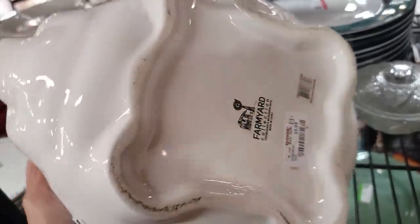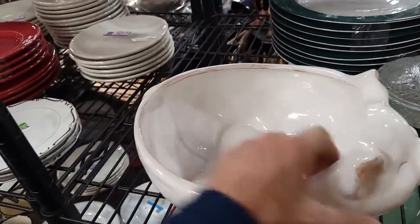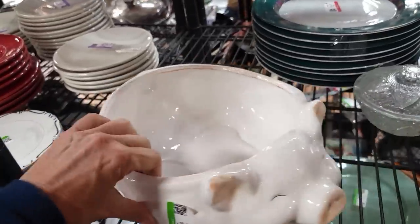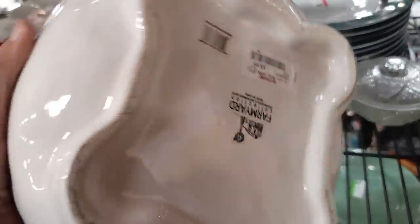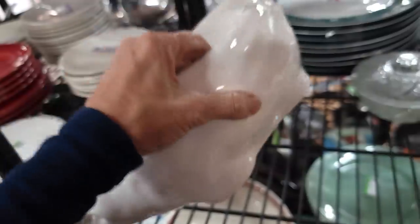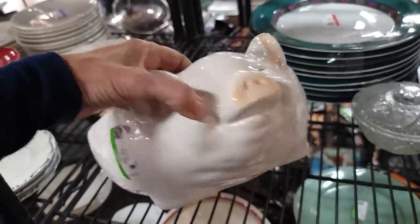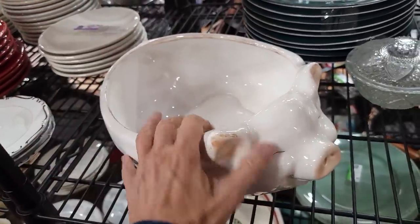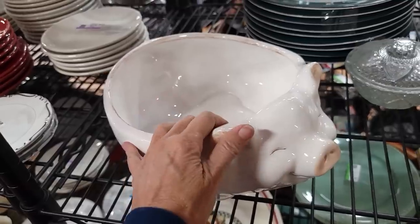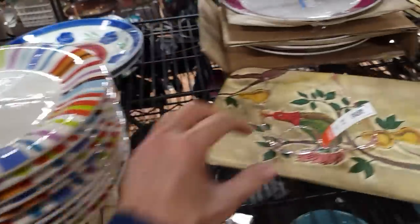Farmyard collection. You came from TJ Maxx. You were $9.99. Goodwill has you priced at $8.99. Ugh, I hate that. I hate that so much. I do get 20% off, though. I don't talk about that too much, but in circumstances like this, you can understand why I might put this in the cart. But then, you know what? No, I don't. I'll leave him for somebody else.